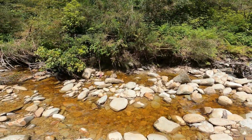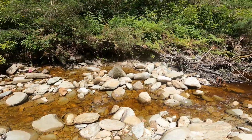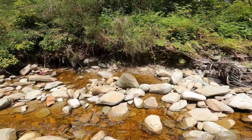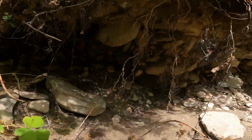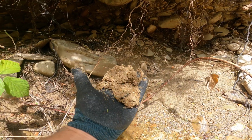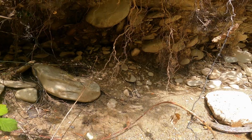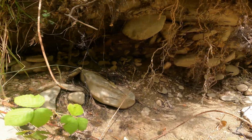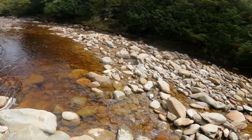So we've been digging here a bit. Into the bank here, but look at it. Have a look at the bank. Oh yeah. Nice looking gravels. That's just that though. Alright.